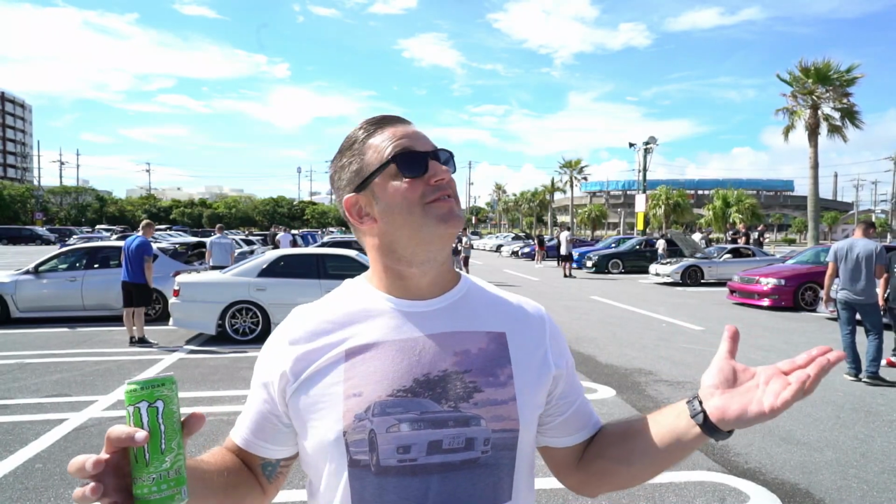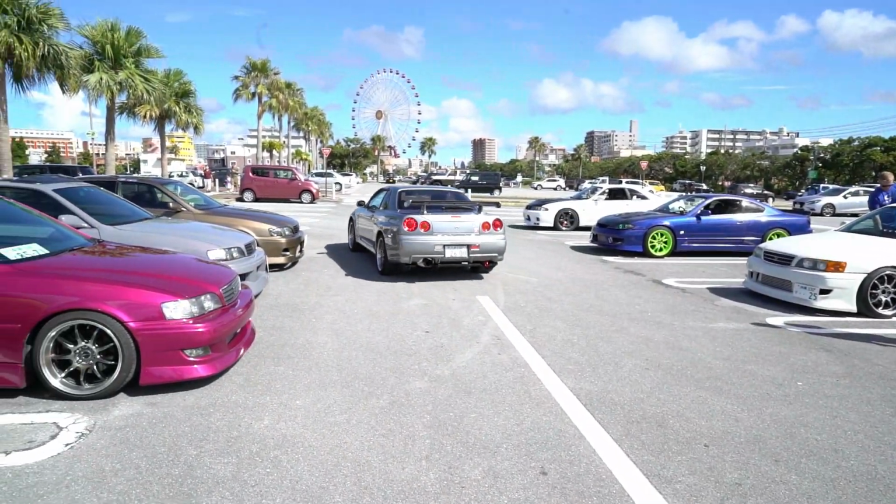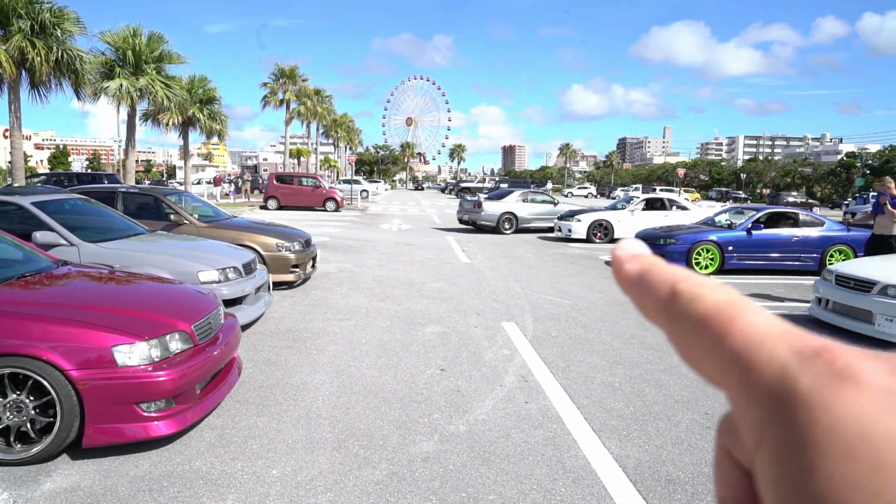Saturday, sun is shining, you hear cars rolling in, it's Cars and Coffee. At a stop, get a Monster, so today is Cars and Monster for me. But there's some really cool stuff, check it out. Pretty good way to start the day off. R34 GTR V-Spec 2. You cost too much money.